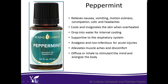And here's peppermint. Peppermint is such an all-around great oil. It's one that you always want to have in your stockpile. It can relieve nausea, vomiting, motion sickness, constipation, colic, headaches, and we talked about earlier for fevers. It cools and invigorates the skin when they're overheated.